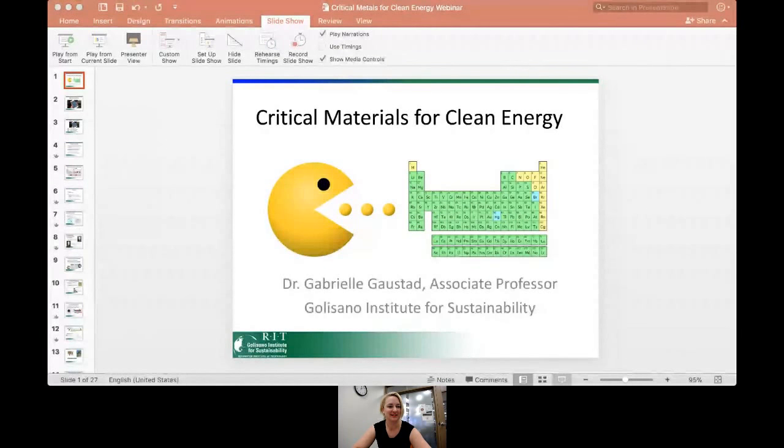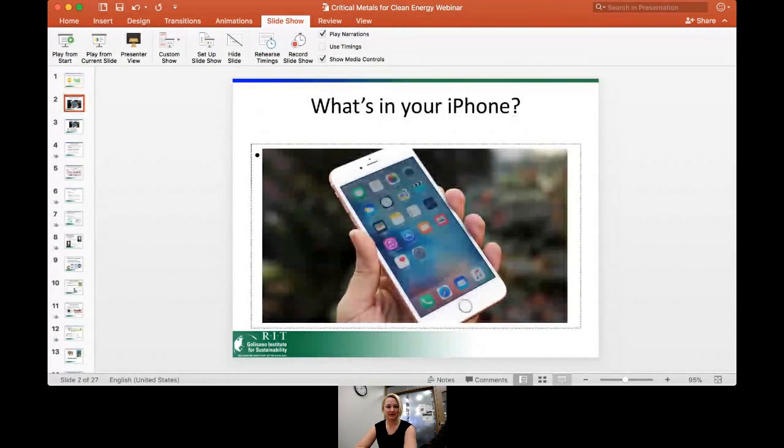Can't get it to move forward. Just one second. Just do it from there. Can you see if it's gonna work? Yeah, okay. Hopefully you see the next slide.